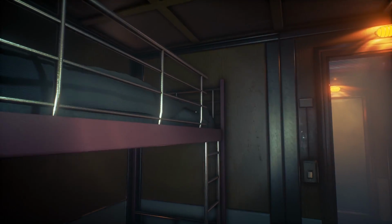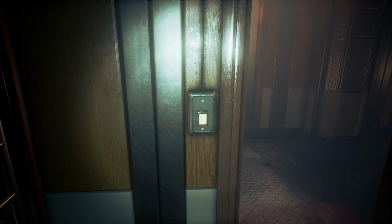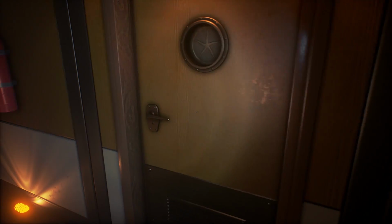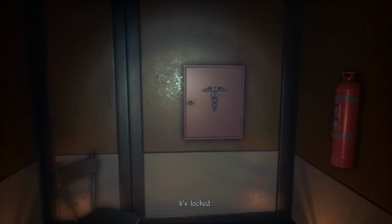What is that? Yo, what is that? Come on, dog. I'm missing out. I mean, just the door, right? Just the door. We're gonna say it was just the door. Locked. Shut up. Locked.